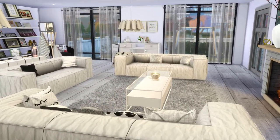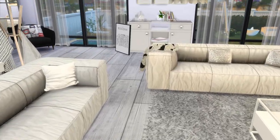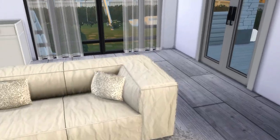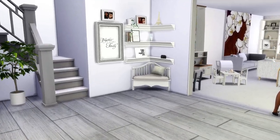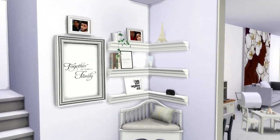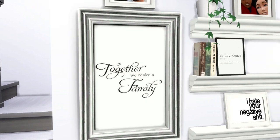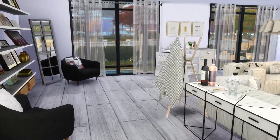I did this in a speed build, so I'm not going to go into too much detail. But here we have, I don't know what you would call it, the formal living room area, which is so cute. We have the photos. There's going to be plenty more photos to come up on the wall, of course. But this is what we've got so far.